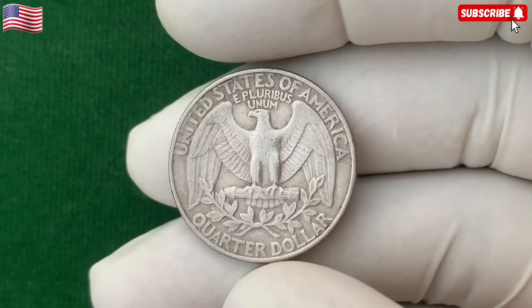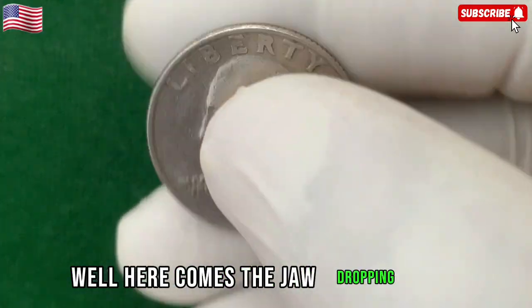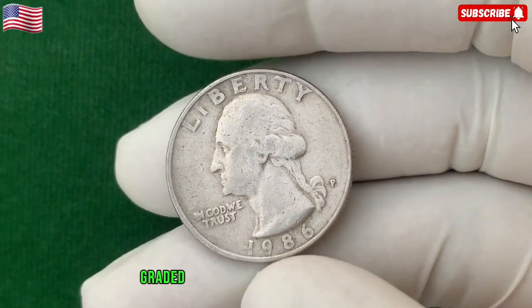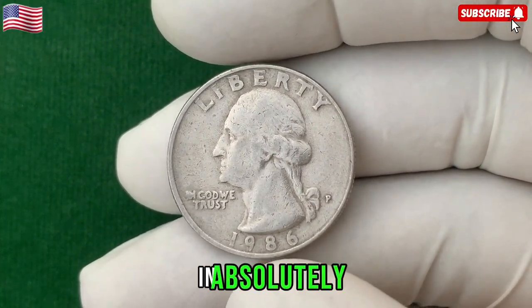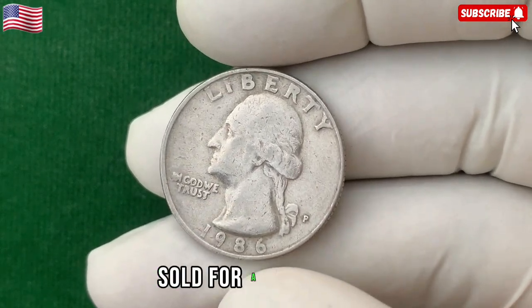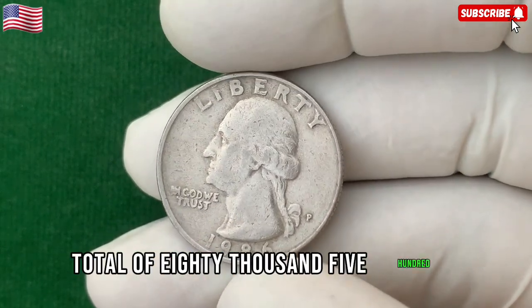Now you might be thinking, okay, that's great, but how much could a single 1986 quarter really be worth? Well, here comes the jaw-dropping part. One extremely rare 1986 Washington quarter, graded at the highest level, in absolutely perfect condition and possibly containing a rare mint error, sold for a staggering total of $80,500.